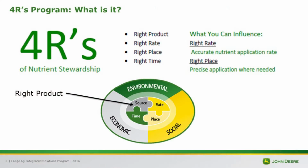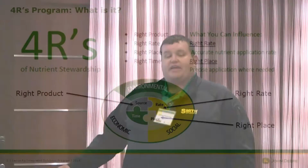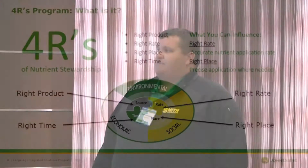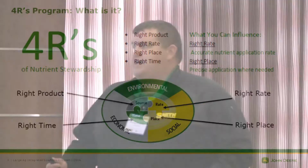Firstly, the right product, the right source, has a little more bearing on environmental and economic. The right rate has pretty much an equal bearing on environmental and social. The right place, getting it in the ground at the precise place that we want it. And most of all is time, and that's Mother Nature. She has the biggest impact on us. Economics, time is money, right? We know that. Time is money.